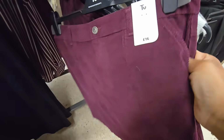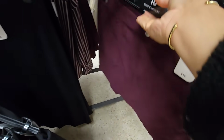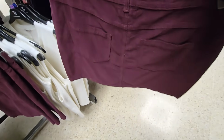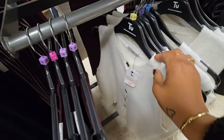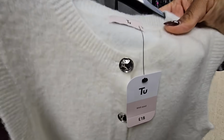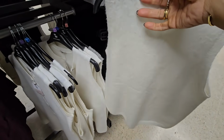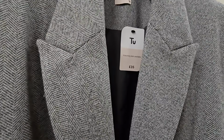So next is a corduroy little mini skirt, and I'm sure this skirt was out last year because I'm sure my best friend bought this skirt. It was really nice, quite short with the pockets at the back in a beautiful burgundy colour. Just behind we had this knitted little waistcoat top with sort of, is it called hammer cross buttons? I'm not quite sure, but I think you guys know what I'm talking about.